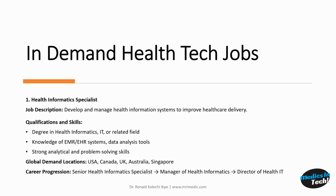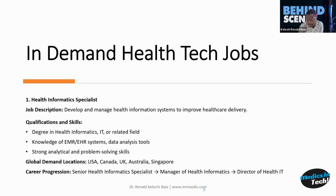These are areas where they are sort of ahead in the game in terms of EMR deployment and all of that. And in terms of career progression, I get this a lot: what can we do if I decide to get into this space? Typically you look at roles like the senior health informatics specialist. You can become a manager of health informatics. You can become a director of health IT or health informatics, wherever you find yourself.